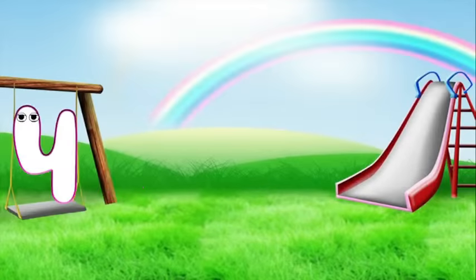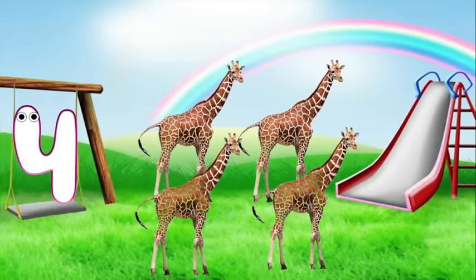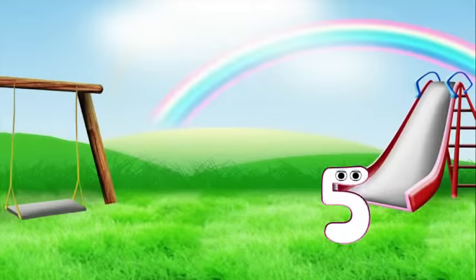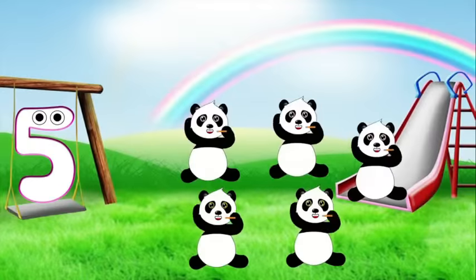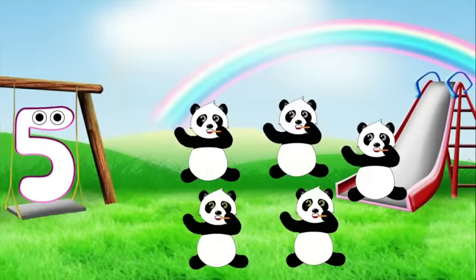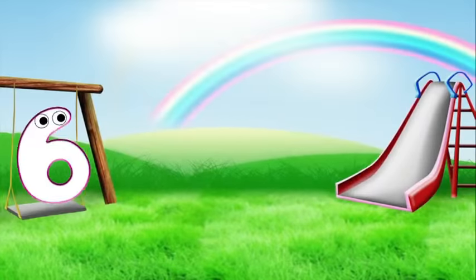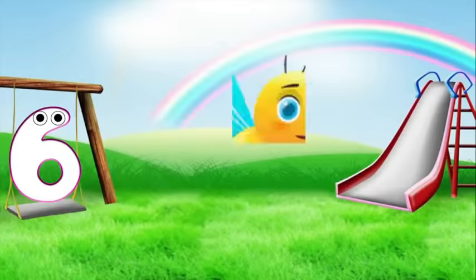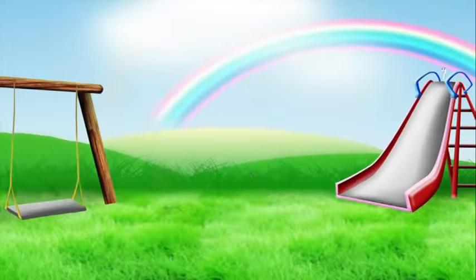This is number four. There are four giraffes. This one here is number five. There are five pandas. And here we have number six. There are six bees.